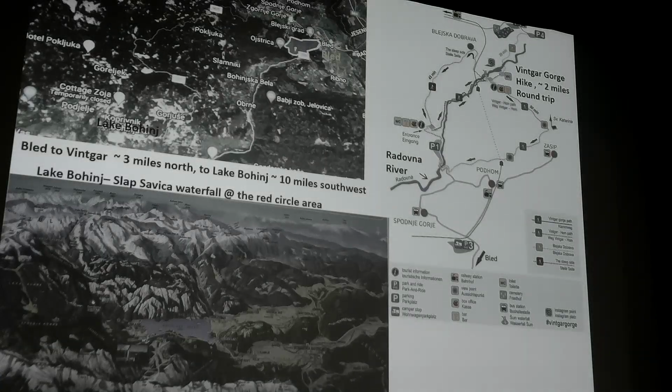Okay, after that we went back to the hotel and had lunch, and then we had the afternoon free. So our friend told us a couple of places that we should go visit from the previous tour. And he said we should go visit the Lake Bohinj area as well as the Vintgar Gorge area, which is pretty close to Bled here. Bled is located right here, the Lake Bled.